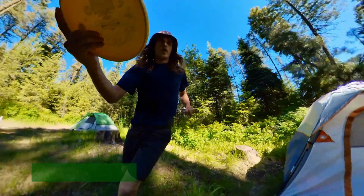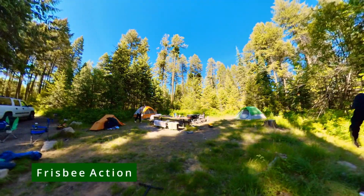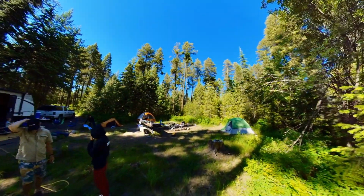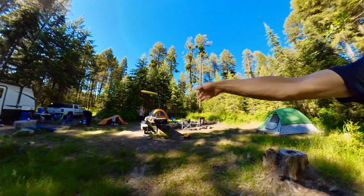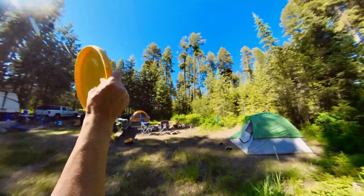So typically during the day, what we'll usually do is just either lounge around, play some solitaire, eat some snacks, or just play some Frisbee right here in the campsite. Just basically enjoy the day in any way, shape, or form that you can. So just enjoy this quick little montage of us Frisbeeing, and then I'll show you what else we do here in Washington when we're glamping.